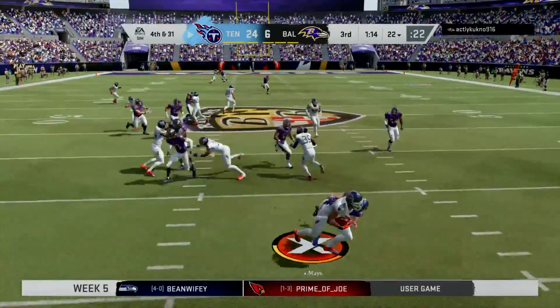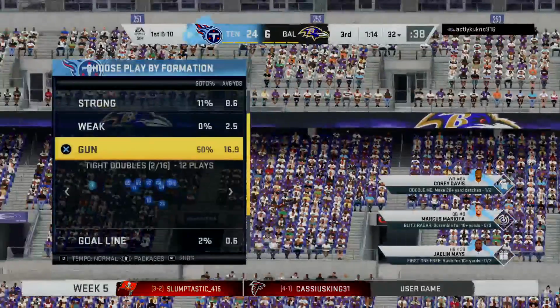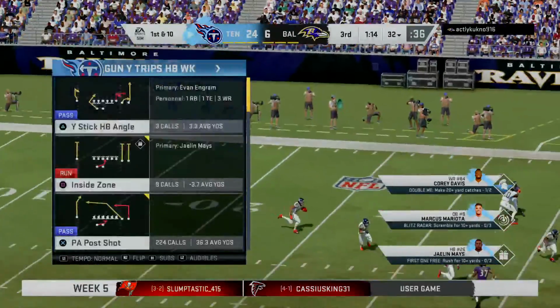This is taken at the 23. A big kick that time, 52 yards. And out will come the offense as they take over.